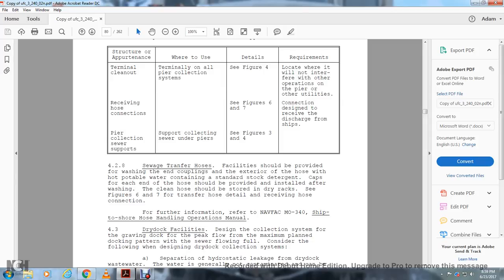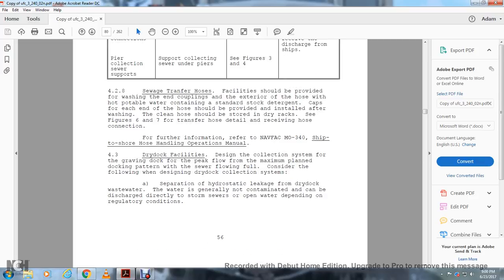428. Sewer transfer hose. The facility shall be provided with washing couplings exterior to the hose, with potable water contained with the standard stock and a determined detergent. Caps should be on the end of the hose, which should be provided with insulation for washing. The clean hose should be stored on the dry rack. See Figures 5, 6, and 7 for the transfer hose detail and hose connection. For further information, refer to the Navy FAC MO-340 Shipping Ashore Hose Handling Operations manual.